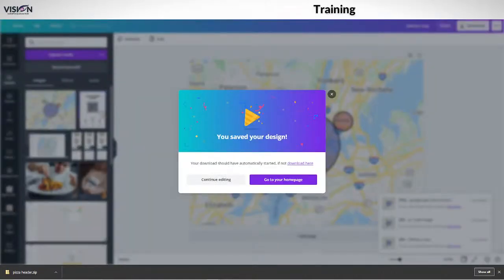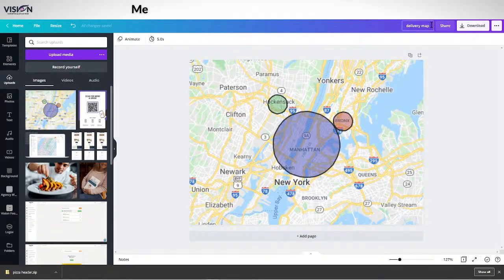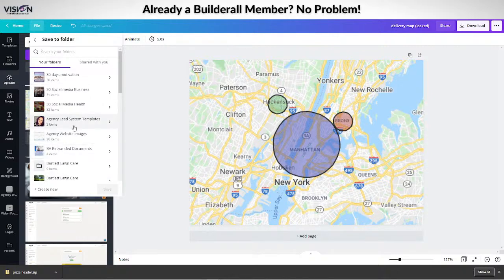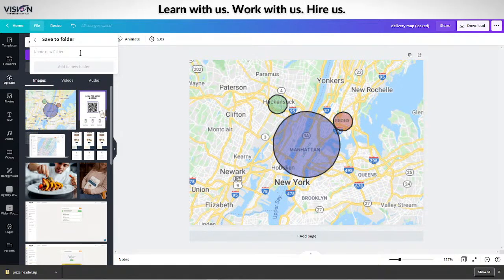And of course, we can take these. So now that we know this is the delivery map, we can put locked on here, so that we remember this is the size of our map, and no matter how we need to change it, we know that this is the exact size, so we are just swapping out images. Okay, so I'm going to click file and then go to save to folder, and then we could create a new folder and we'll say map image restaurant and add to folder.